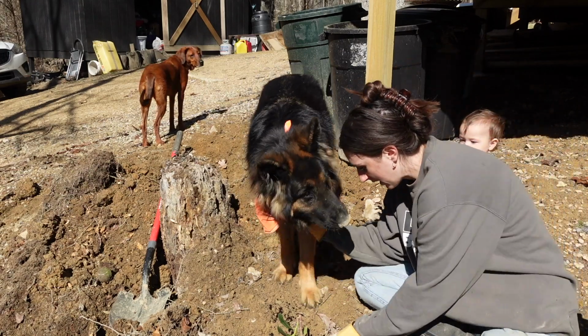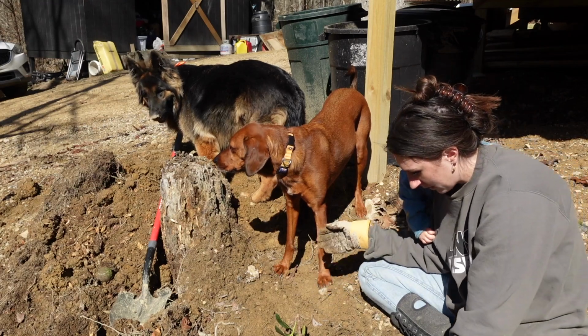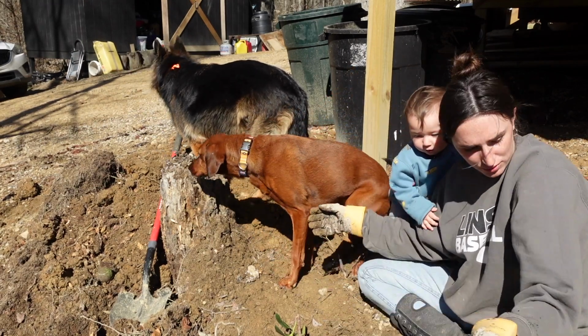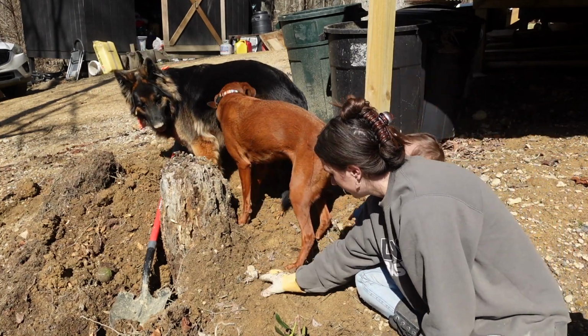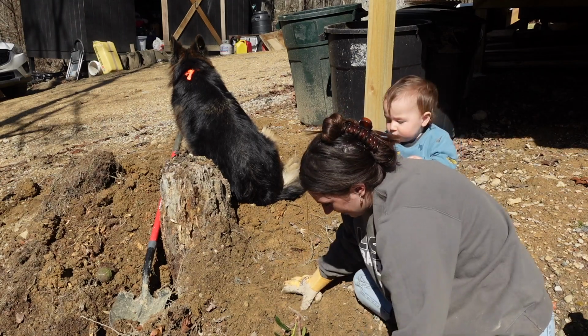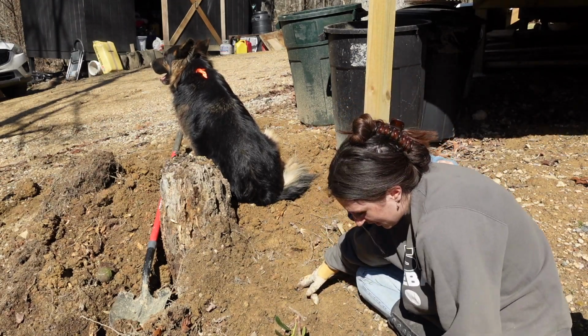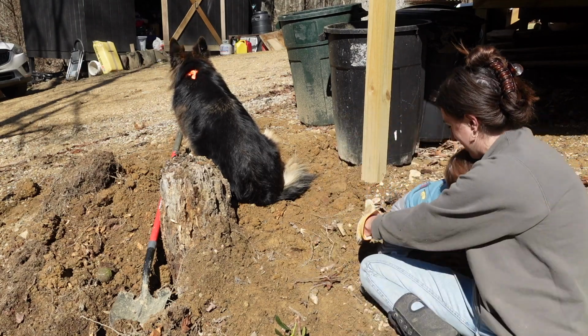Where's your ball? Get away from my plant, you plant destroyer. Look at our new plant, Roan. Got a lot of trash over here. Annie, can you not sit on Roan? Look, it's getting some sunlight for the first time, Roan. It's been in the shade.